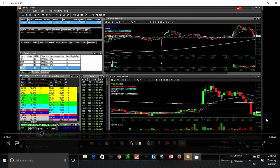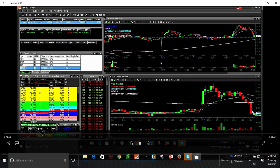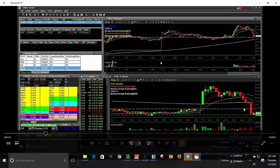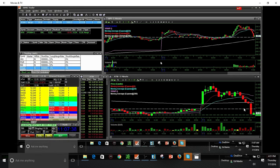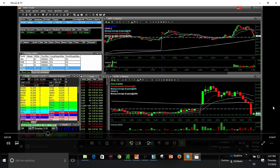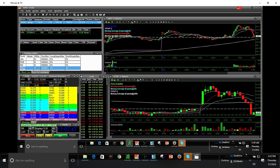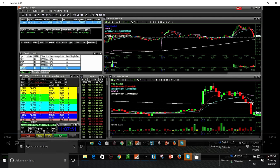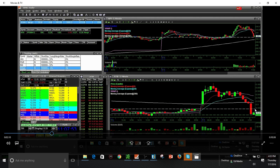And here I'm looking for it to push through this green to red line. This is yesterday's close. And a lot of times this can act as support or resistance. So, I was looking at this, it possibly being a place where it could get hung up. And then when I looked at the 2-minute chart, I saw the 200 on the 2-minute chart right there.